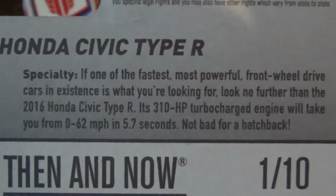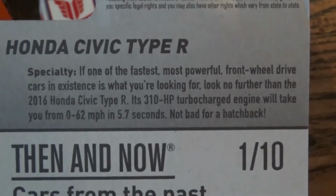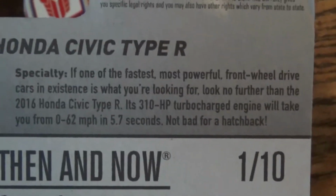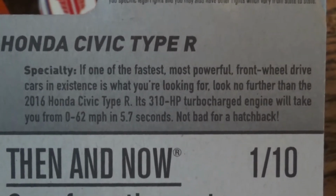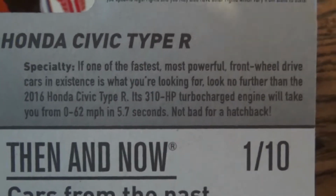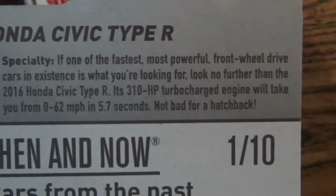If one of the fastest, most powerful front-wheel drive cars in existence is what you're looking for, look no further than the 2016 Honda Civic Type R. Its 310 horsepower engine will take you from 0 to 62 miles per hour in 5.7 seconds. Not bad for a hatchback.